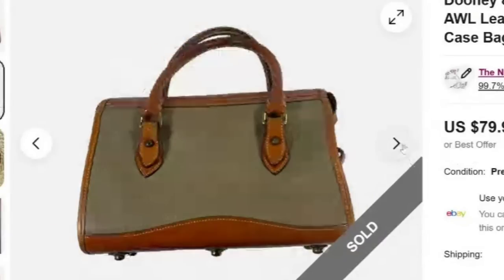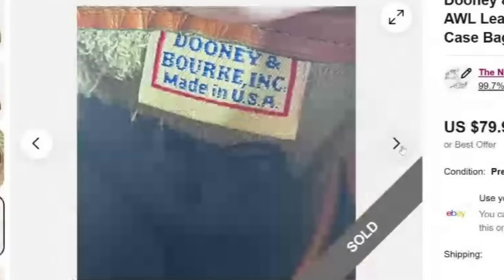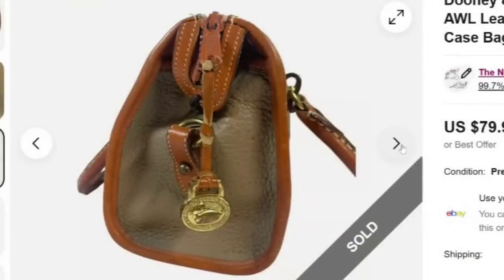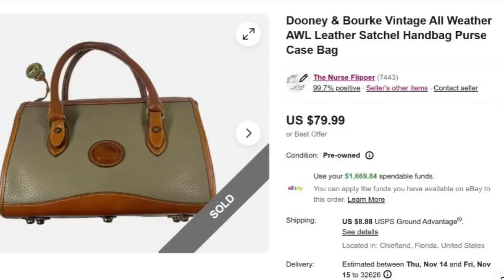I do want to show you here. You can see how nice the stitching is on that Dooney and Burke, as well as this tag. That is a classic tag as far as Dooney and Burke. So this one's a decent profit. There was some wear on the hardware there, you can see, and a couple of spots. But overall, this bag was not in horrible condition for being vintage and was a good profit in a 3-month sale.